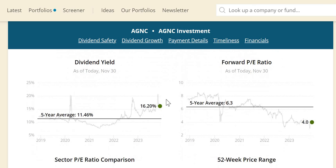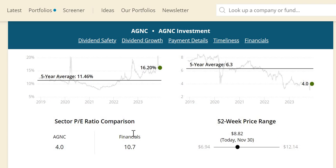Now, dividend yield theory states a company is undervalued when the current yield sits above the 5-year average, so we have our first sign of undervaluation. Bear in mind though, we're not looking at any of these models in isolation and drawing our conclusions towards the end of the episode. Another sign of undervaluation, forward PE of 4 versus a 5-year average of 6.3, and we can see the sector PE significantly higher at 10.7 versus AGNC's 4.